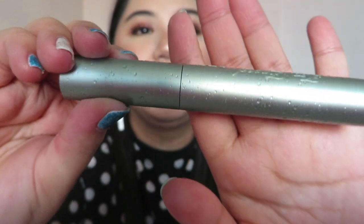Not sure whether you can see, but there are small crystals of sorts on it to seem like there's water droplets. So that's a very cute touch. But would I repurchase this? Probably not. I still prefer Asian mascaras. But if you're looking for something that gives very, very crazy volume and you do not mind that it takes a little bit longer time to dry, you can try this out.